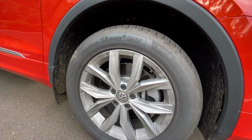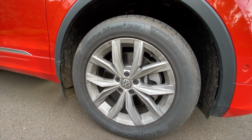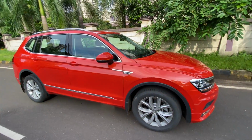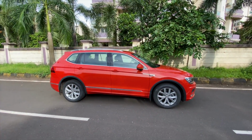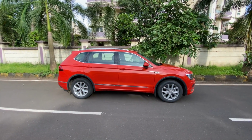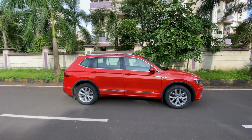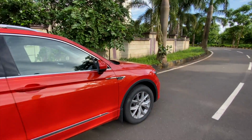The wheel size happens to be 235/55 18s, and you get front and rear discs. The wheels could have been a little bit more adventurous with probably diamond cut as well. Now there was black cladding earlier which is gone. You get this chrome line, and of course it's longer in terms of size because this is 215 mm longer overall length. Meanwhile, the wheelbase has increased by 110 mm because of course it has to accommodate the last row of seats. So it says 4Motion here.